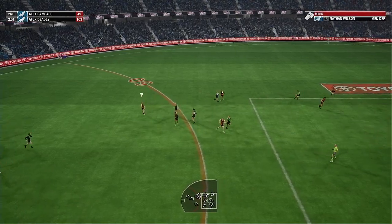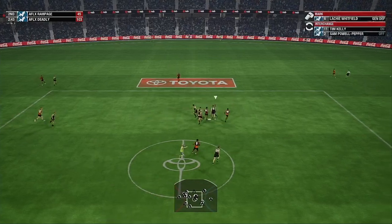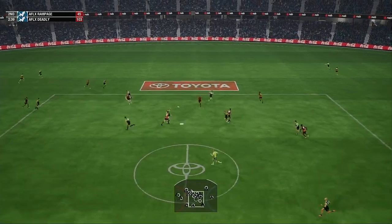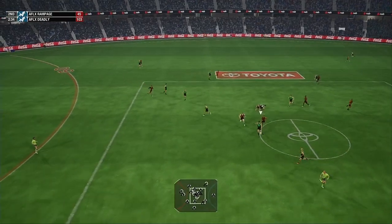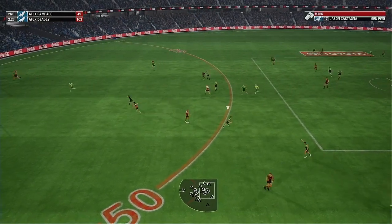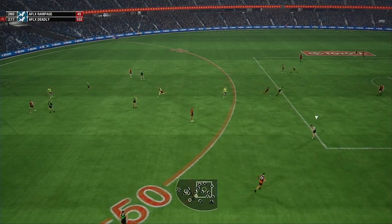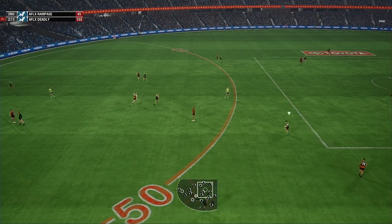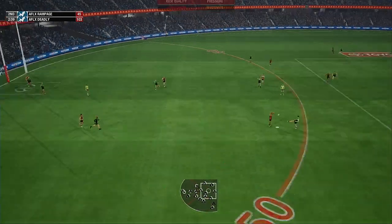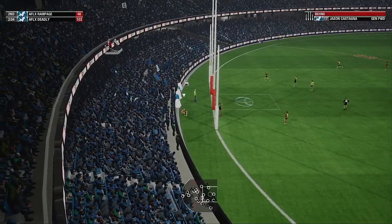Wilson takes it well. It's a long kick. Winning the ball in the air was Whitfield. Keeps it moving. They can link up now. Finding the loose ball was Cruiser. A solid mark for Castagna. It has to be a big kick to get it from there. He needs to convert if they're to have any chance from here.